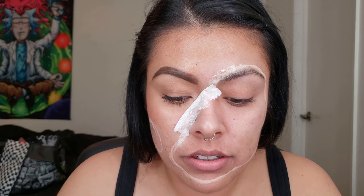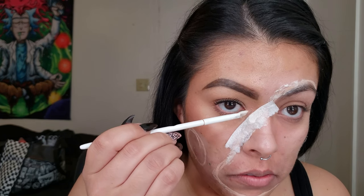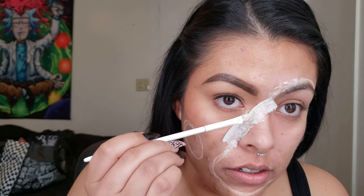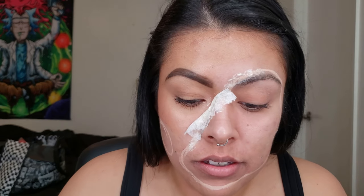Okay, we're getting somewhere. And I'm gonna just pat this. Oh shit, I need some over here. I'm just gonna pat this down. Oh my god. With another pretty good layer, just to make sure this bitch sticks.